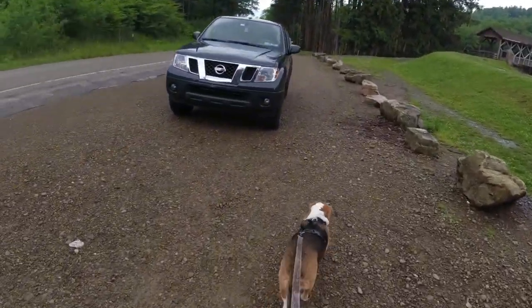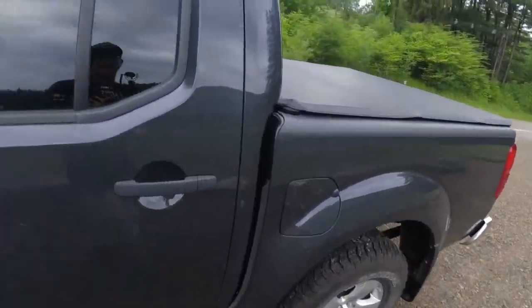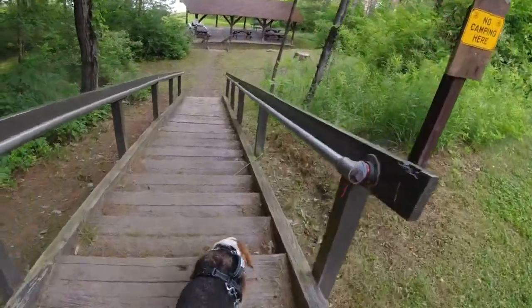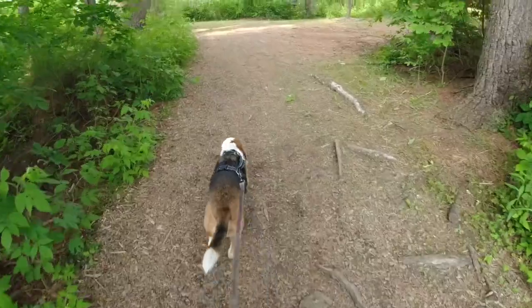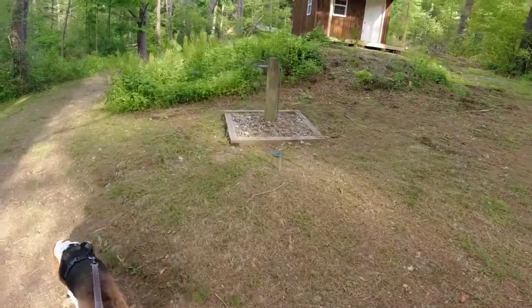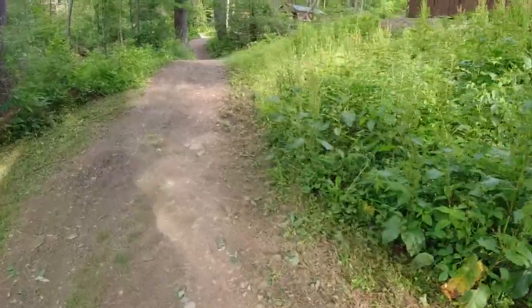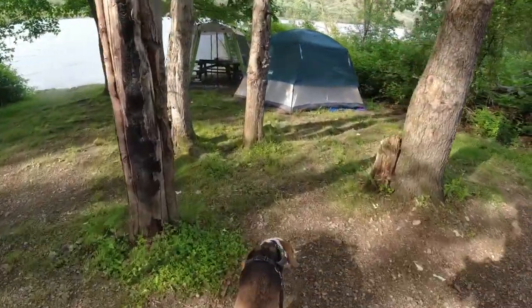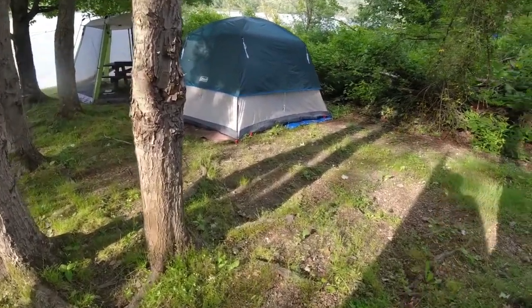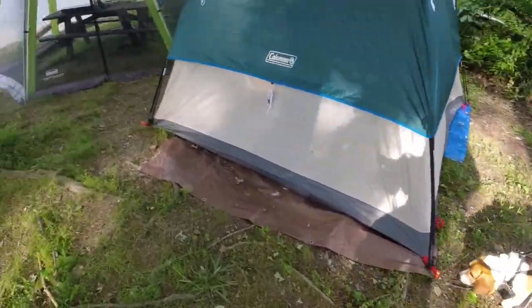Well, we made it back to the truck. That was a really pretty walk, and I had no idea that was there. So we're gonna walk down to the camp from the parking area. So here's the water, which is actually nice because it's pretty close. Well, got back to camp here after our day of adventure down in Bradford, and tent's still up. That's good. All right, buddy, let's get you settled in.